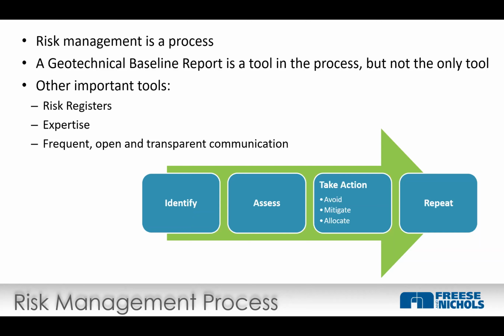So we need to have the right tools for the right situations. Some of those are risk registers. Another one is expertise, having professionals and contractors that know what they're doing, have been through this before, that can apply lessons learned is really important. A lesson learned is great because it's a lesson learned by somebody else that we don't have to learn again, right? The definition of insanity is repeating the same thing, expecting different results. So let's use our expertise and prevent those things from happening in the future. And then communication. If we're not communicating, things are going to go awry one way or the other.